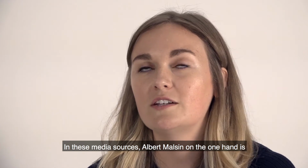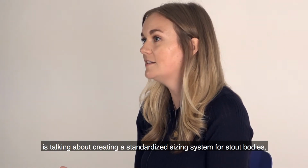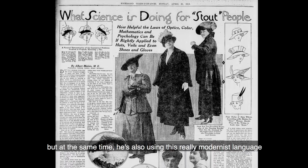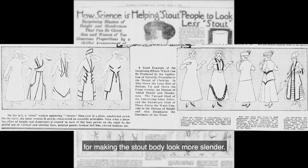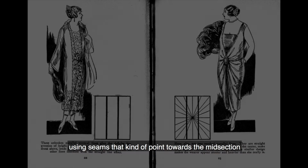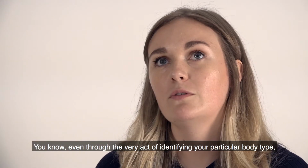In these media sources, Albert Malsin on the one hand is talking about creating a standardized sizing system for stout bodies. But at the same time, he's also using this really modernist language about employing the principles of optical illusion for making the stout body look more slender. So he's talking about using vertical lines and using seams that kind of point towards the midsection to make the body appear more hourglass.